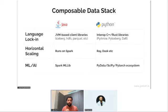When we want to scale out, the typical way that we would do that is run it on Spark. And so we would have these libraries, and then you use Spark as the execution engine and a way to use as a distributed runtime.